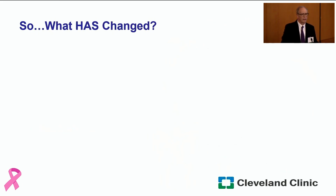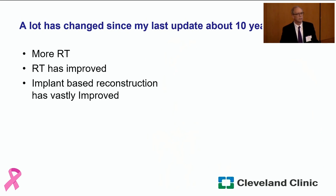So what has changed? Things have really pretty radically changed. Patients are getting more radiation therapy. The radiation therapy has improved dramatically, but from my standpoint, our implant-based reconstructions have vastly improved. The autologous reconstructions haven't changed much, so I'll touch on it a bit, but basically it's the implant reconstructions that have improved radically.